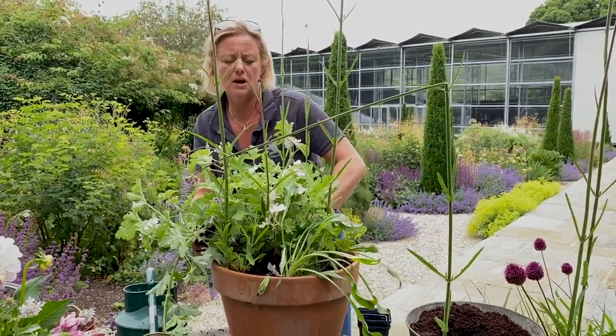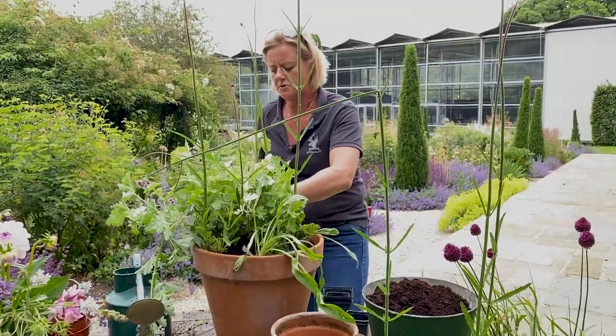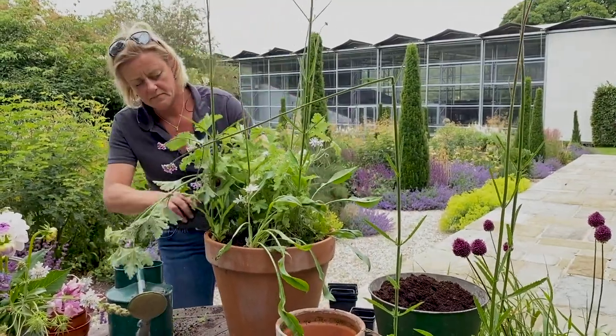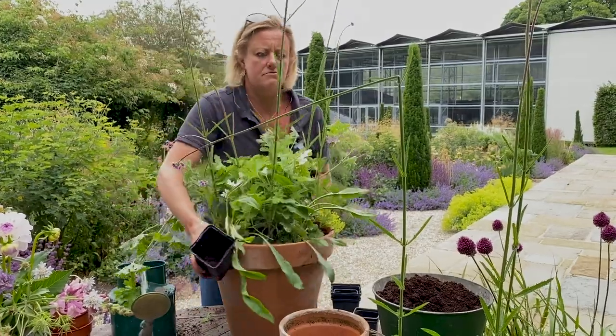You know, the flowers will come off, and if you keep deadheading them, again, you'll get more and more flowers. The more deadheading you do on these plants, the better. And they'll give you something gorgeous. And the scent from the geranium is really lovely.